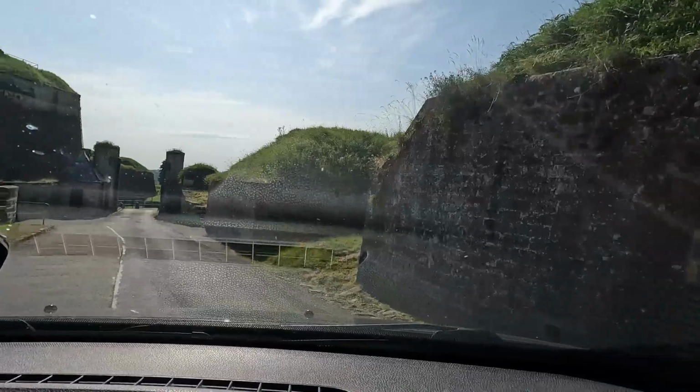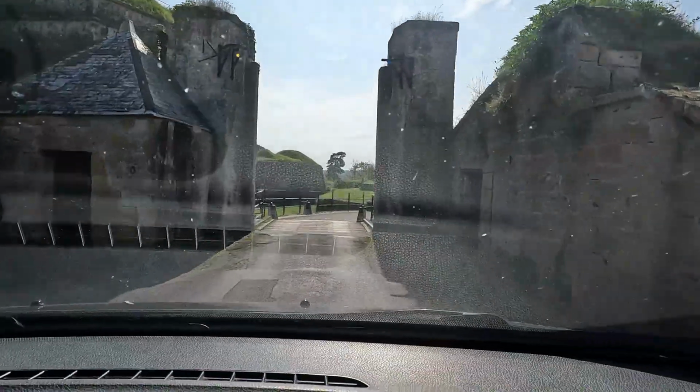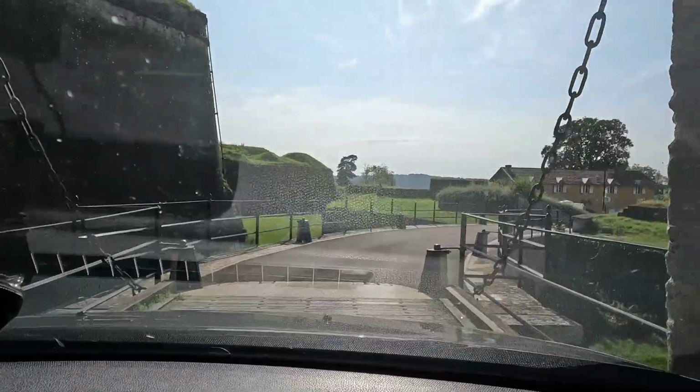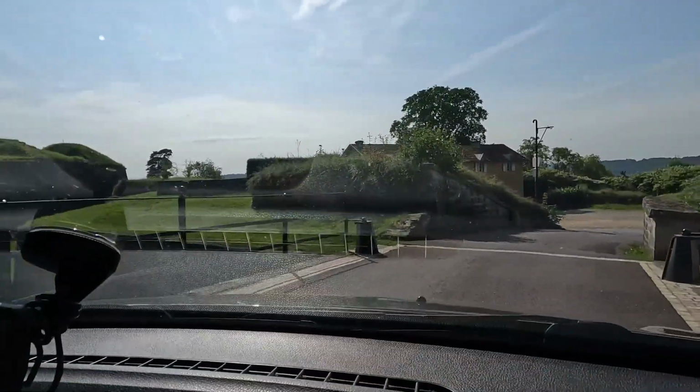We're now on our way back to our B&B. We've got some packing to do, and it is time to move on for some new adventures. So off home we go, and time for dinner.